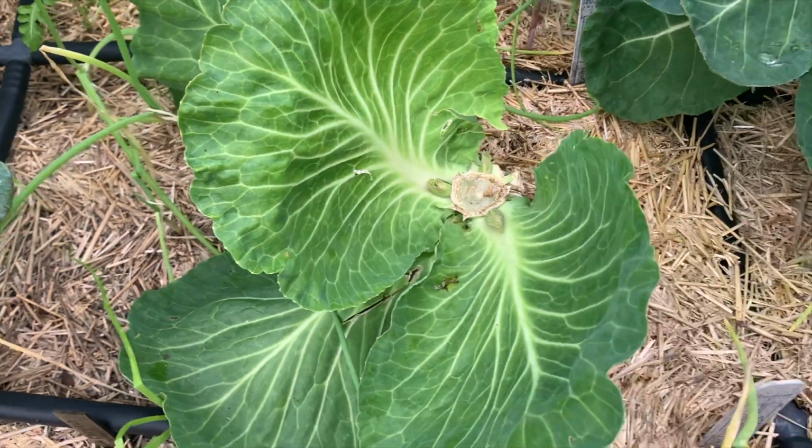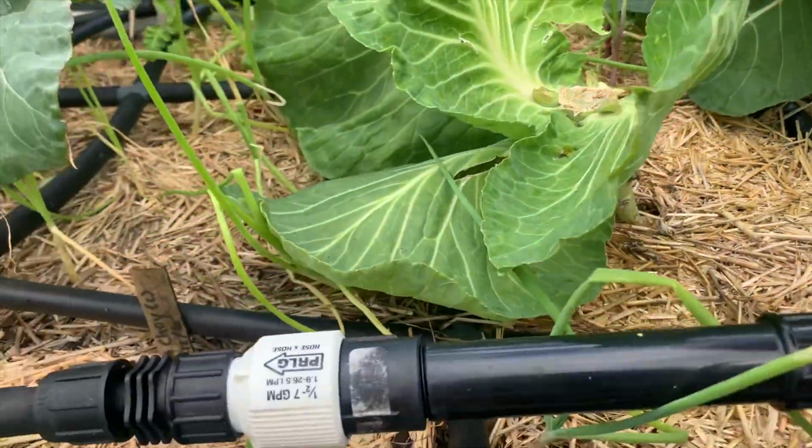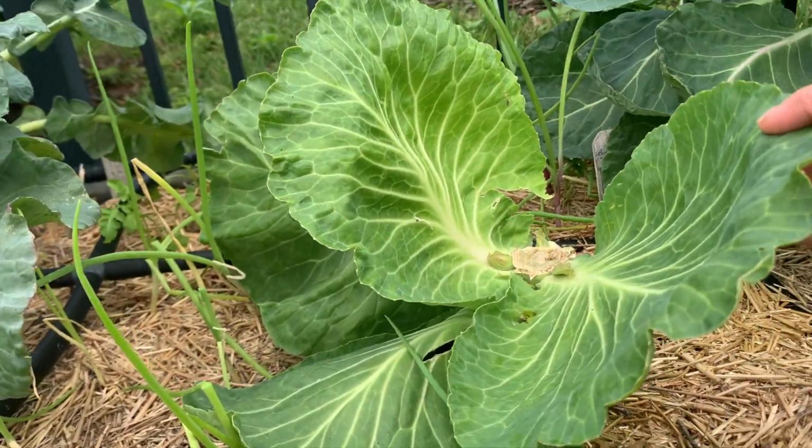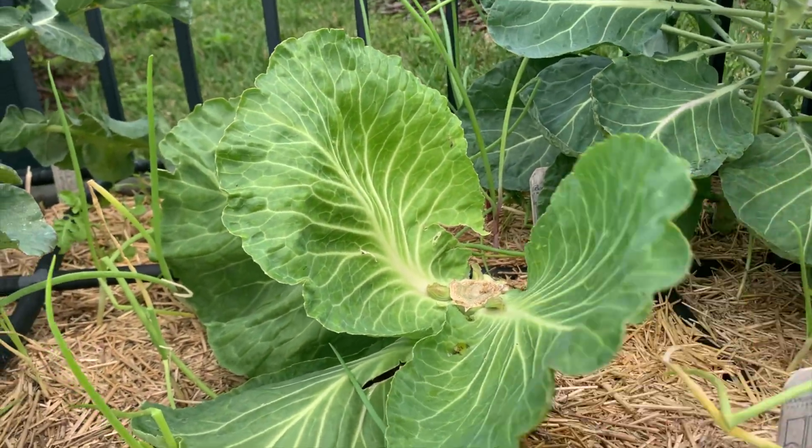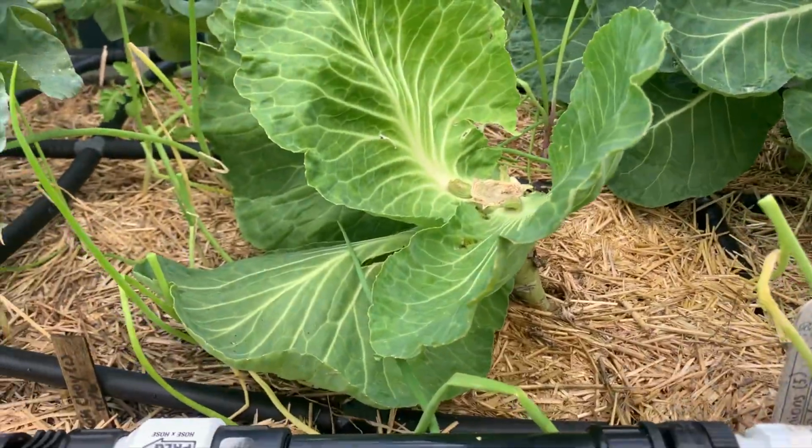This is my cabbage plant. I just harvested it like last week and I made a video about that. And so I'm trying to see if it'll regrow another head. So I'm leaving it in for now.